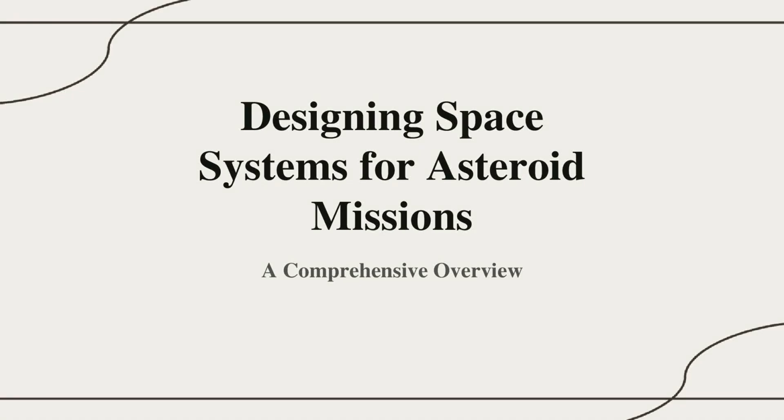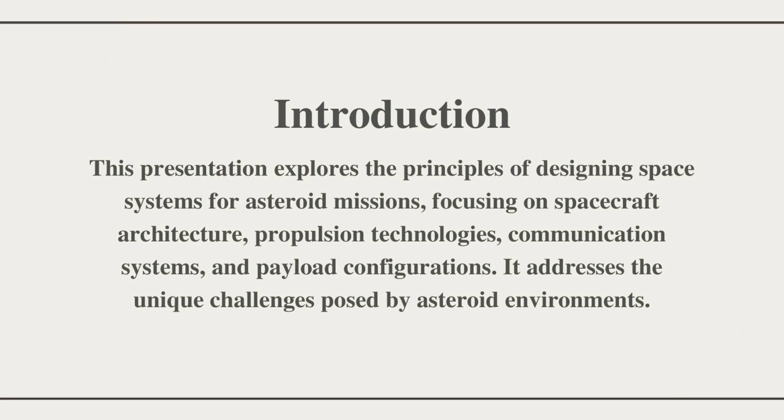Today, we're looking at how engineers design spacecraft for asteroid missions. We've got this chapter from a technical document, and it's pretty fascinating. It's not just about spaceships and rockets, though, right? No, definitely not. It's a whole lot more. It's about surviving in the most extreme environments you can imagine.